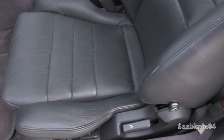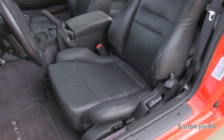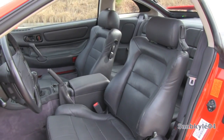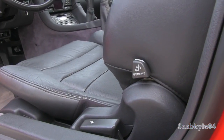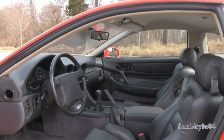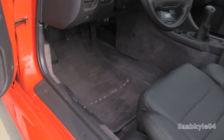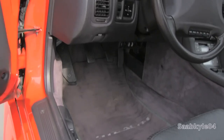Cloth upholstery came standard, but you could opt for this full leather upholstery as well, with perforations coming up across the middle to help keep the seats nice and ventilated on a hot day. Overall, I thought they were supremely comfortable, with the adjustable side bolsters extremely supportive. I always love finding cars in this good of shape because it really gives people a great idea of what the car was like when it was new.